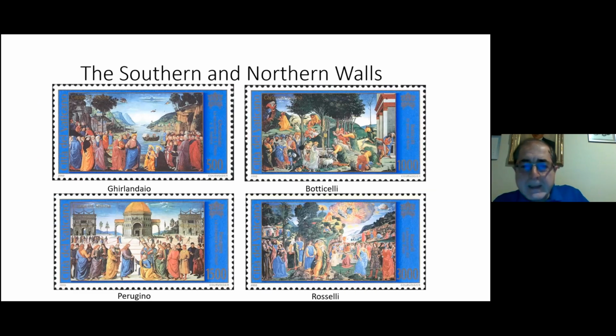Now, the Sistine Chapel, when it was started, the southern and northern walls were painted first. And those walls, they were painted by different painters. They were all coming from Florence. They were sent by the Medici family to Rome as a sign of friendship with the Pope.